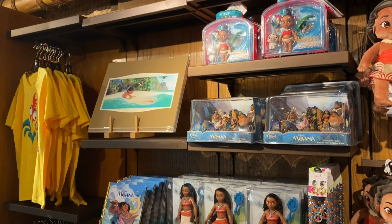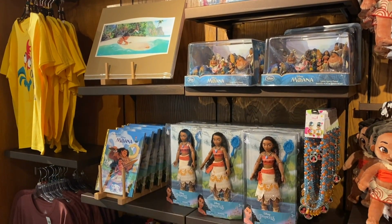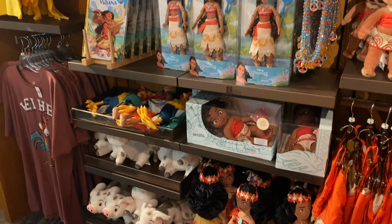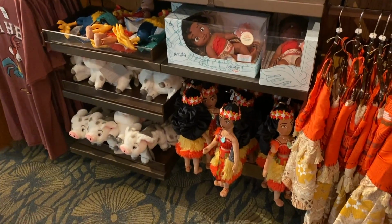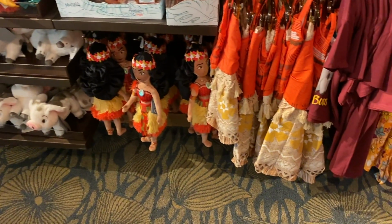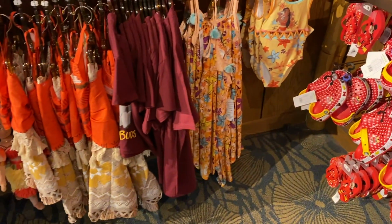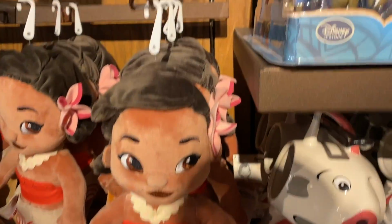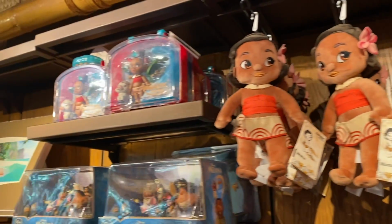There's also a ton of Moana merchandise, so if you're a Moana fan, this is a great place to come because they've got all kinds of stuff for the Moana fans in your family, including her little dress, which is super cute, a Moana swimsuit, Moana plush, Pua mug, little action figures, anything you can think of pretty much for Moana they've got here.